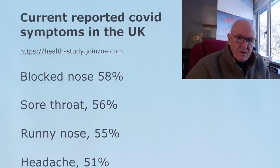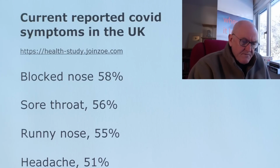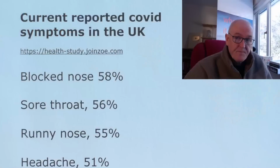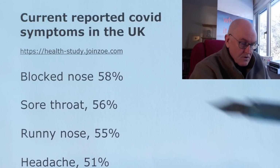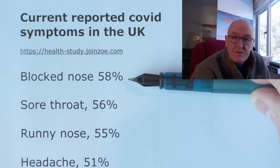Now, these are based on self-reported symptoms, but they are collated to be with positive tests. So we know that these are COVID symptoms as opposed to symptoms of something else, which of course is very important. And we see that 58% of people that are testing positive have got a blocked nose. Now, I'm sure we can all relate to this. Common cold symptoms, we get it all the time: runny nose, blocked nose. So blocked nose is currently the most common symptom that people are reporting, 58% of people who test positive.